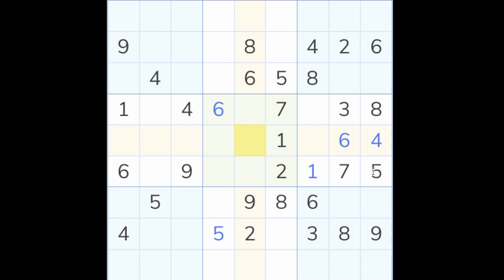Now this 5 down here blocks along here like this. So these 2 squares are out, and again, we just got one space left. So we know the 5 appears there. It doesn't help us find these 2 squares yet, but that's okay. We'll get back to those later.